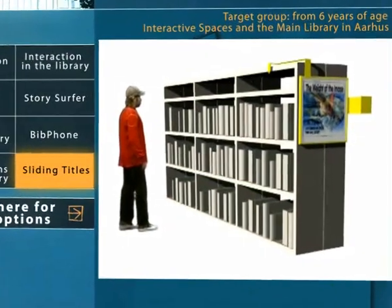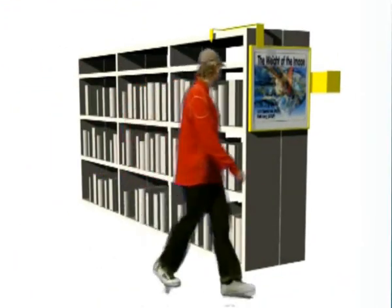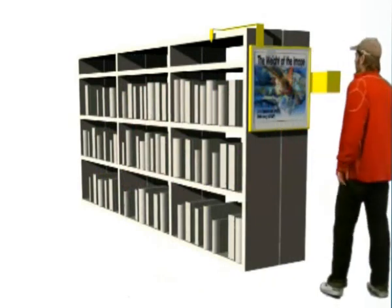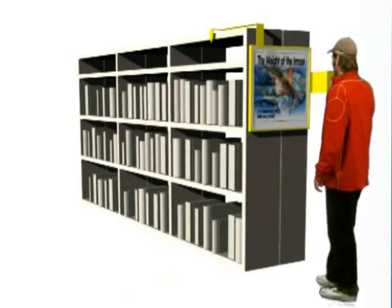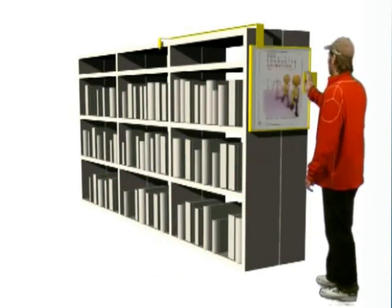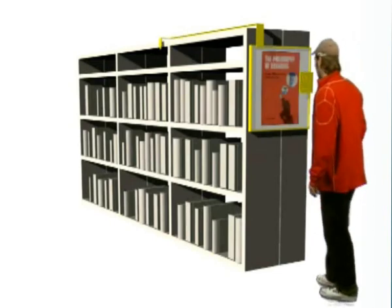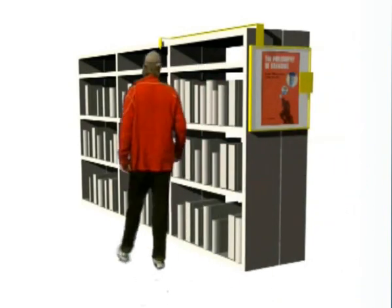The fact that a number of libraries are putting RFID tags on their materials provides new opportunities for tracking and displaying books. The idea of sliding titles is to create a bookshelf that shows the books on the shelves in random order decided by the user. The user makes a virtual reader slide through the books, displaying the cover of choice on a screen at the end of the bookshelf.